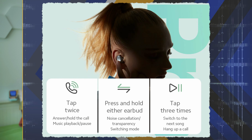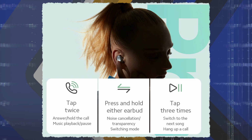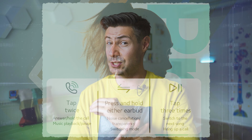You can use a double tap, which is going to play or pause the track, a triple tap going to the next track, or press and hold, which switches between transparency mode and ANC mode. I guess ANC is clear for everyone, and by the way, it's super effective, up to 35 decibels. And if you have the right pair of ear tips, it's going to effectively eliminate sounds of airplanes or trains, or these static mid-range noises which are super annoying.